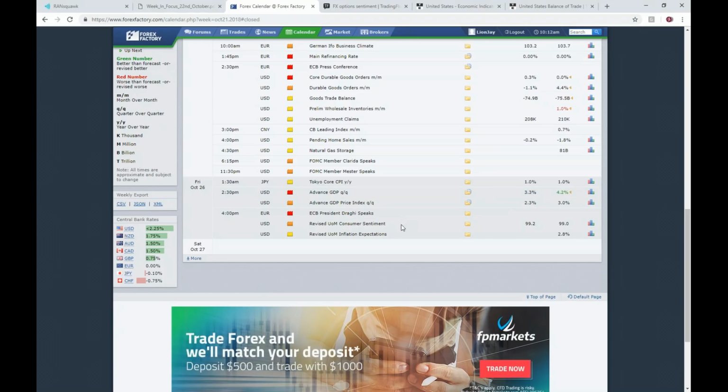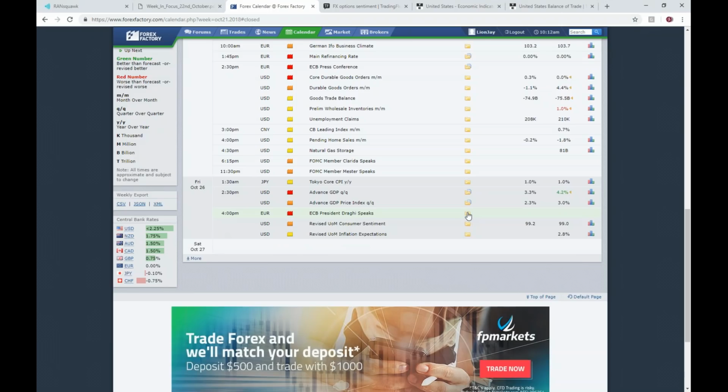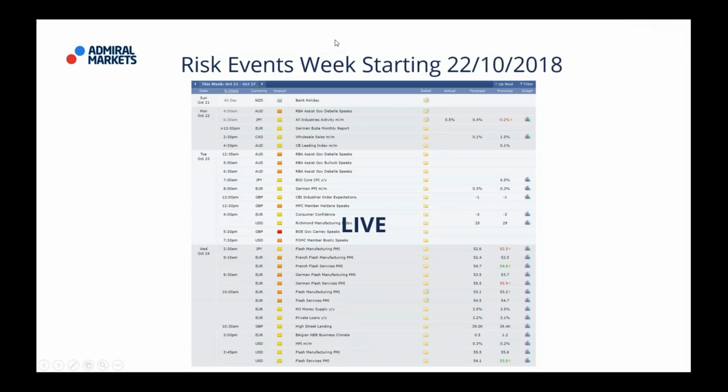And then we have consumer sentiment revised, University of Michigan revised a little bit higher, and then Draghi speaks on Friday. Where due to speak? Inauguration at the lecture hosted by National Bank of Belgium. Okay. Highly unlikely that anything of importance in terms of monetary policy is going to be said there. Good. That was that. Back to business.